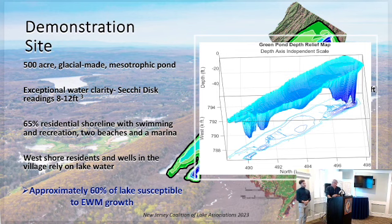Let me go back one. So about 65% of our residents live on the shoreline, and the west shore, which is this lower section, use the lake water for bathing, for doing dishes, for brushing teeth, and things like that.